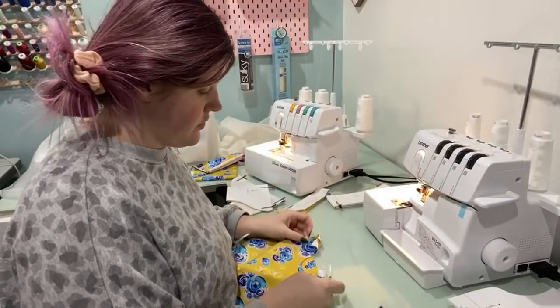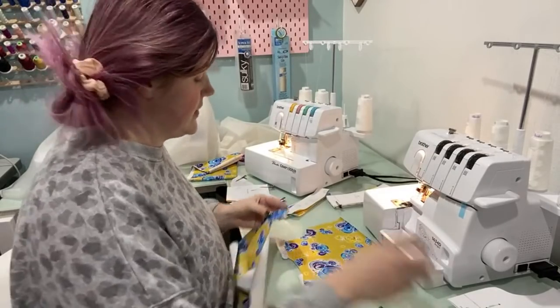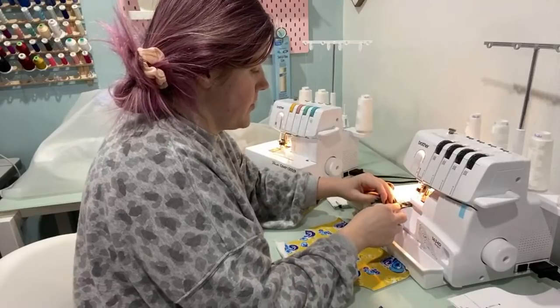I think I need to sew them at the same spot, or is it the opposite? Oh, that's the back. I've already messed this up. It's fine. So long as they're in the same spot.